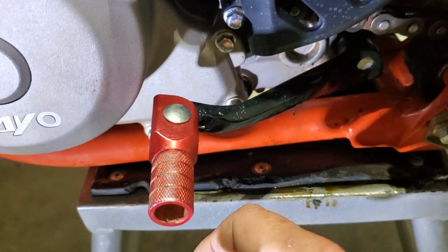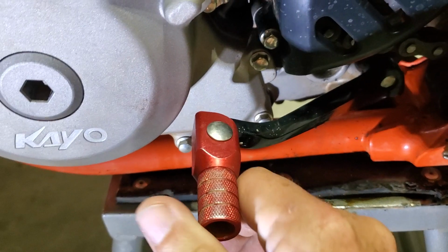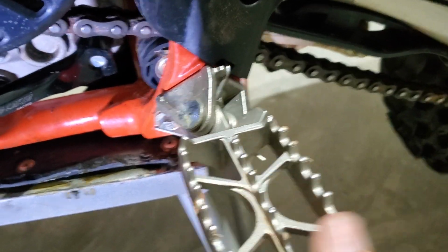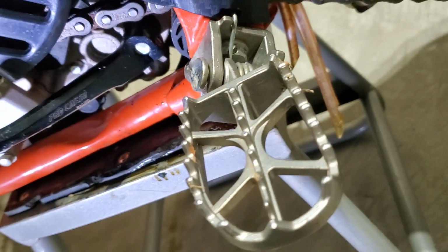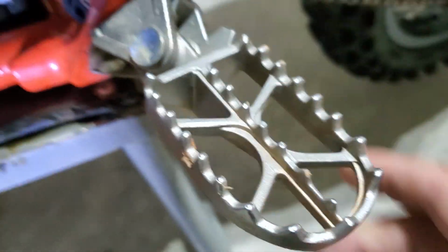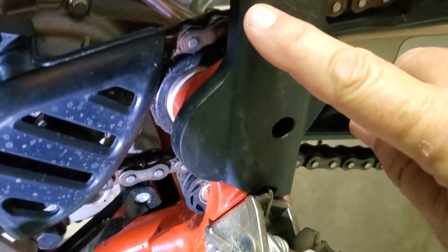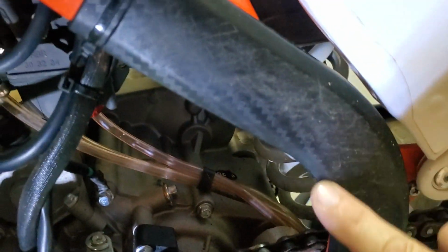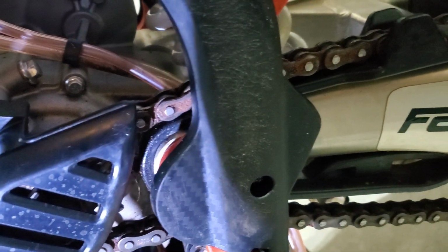Moving on. Aluminum shifter with folding tip. Alloy grip, alloy foot pegs. Very high build quality. I love that. Stock, man. You're getting this stuff stock. You don't normally get it stock. Right here. Look at that. Plastic frame guard. Stock. You usually have to go to a Sharebees and buy this stuff. But you're getting it stock.